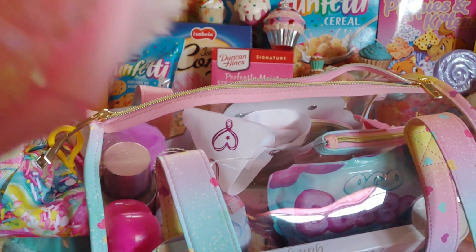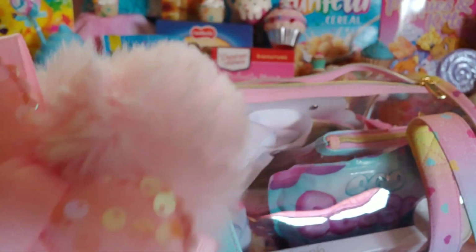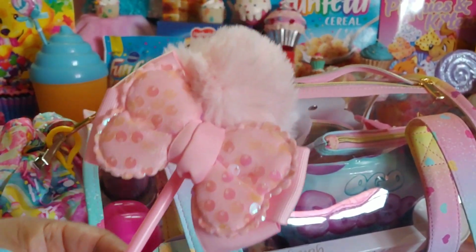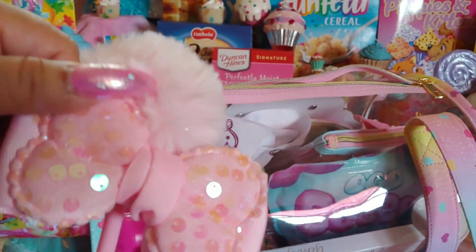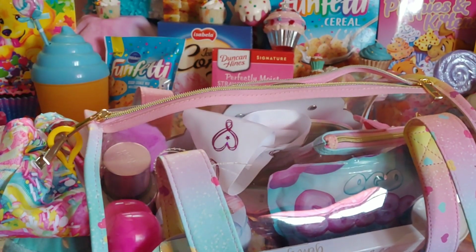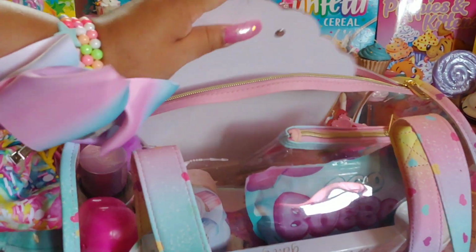So the first thing I pulled out is this beautiful fluffy cotton candy pink pom-pom pin. And of course I add my other signature, my little bows on my pins. Very sparkly with the sequins on it. It's also a beautiful cotton candy pink with iridescent sequins on there. And then I have this that I got at Walmart. Put this back in here still.